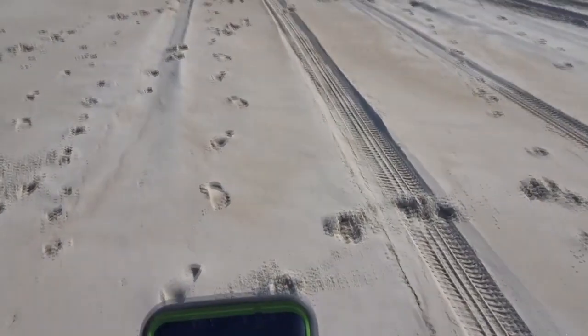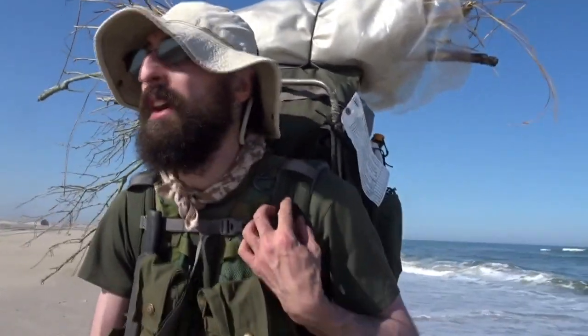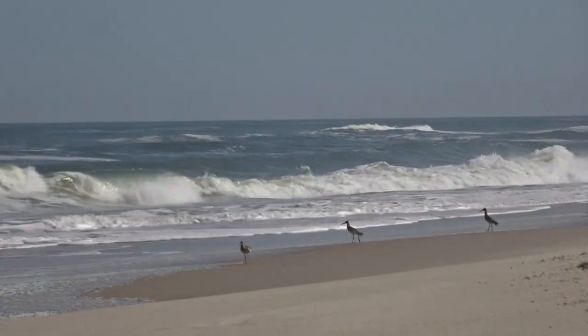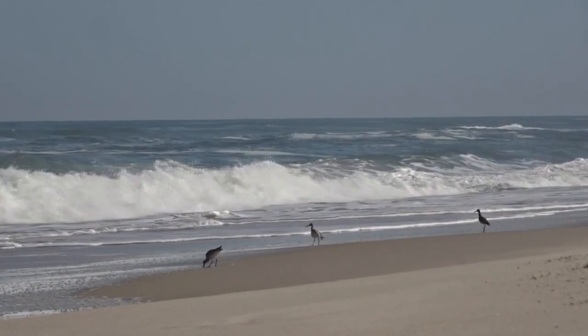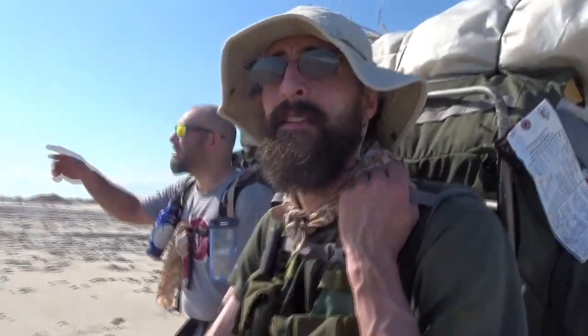My map is telling me we're getting close. We're at that point where it's about 3.5 miles of a 4 mile hike. Everybody's getting a little tired with a heavy pack on your back. You think we're almost there, Dave? Yeah, I believe we should be right over there.